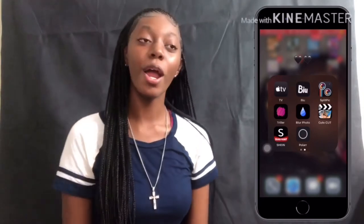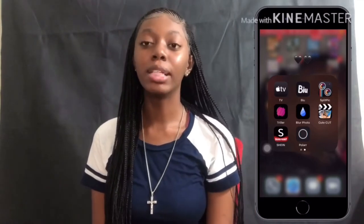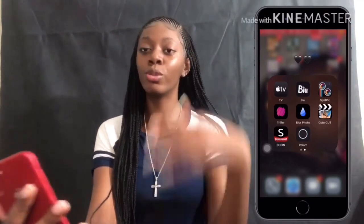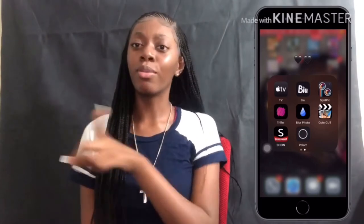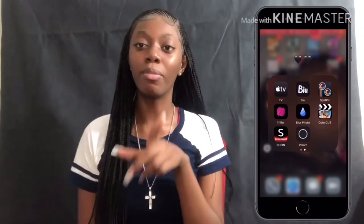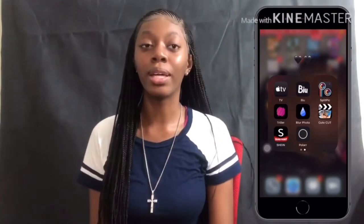Next is Polar. Polar is an app that you use, you know, when you take a picture on your phone and then on your regular camera, it flips and shows your photo. That makes me so mad. You're taking a picture, it looks so cute, and all of a sudden, you take the picture, and your face is the other way than how you took the picture. And that just made me so mad. I use this app to flip my picture the right way, as it should be. It doesn't make any sense why the camera does that.